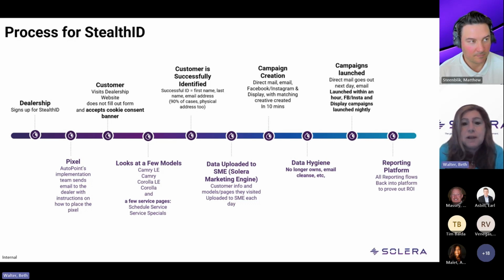It's super easy for you guys to run campaigns, or to have your account manager run campaigns. You go in there, you choose your creative, you customize your creative, you choose who in the Stealth ID you want to reach out to, and boom, campaigns are out the door. Every campaign that we run goes through a significant amount of data hygiene, and I will outline that for you in a couple slides. So the speed at which these campaigns go out is unmatched.